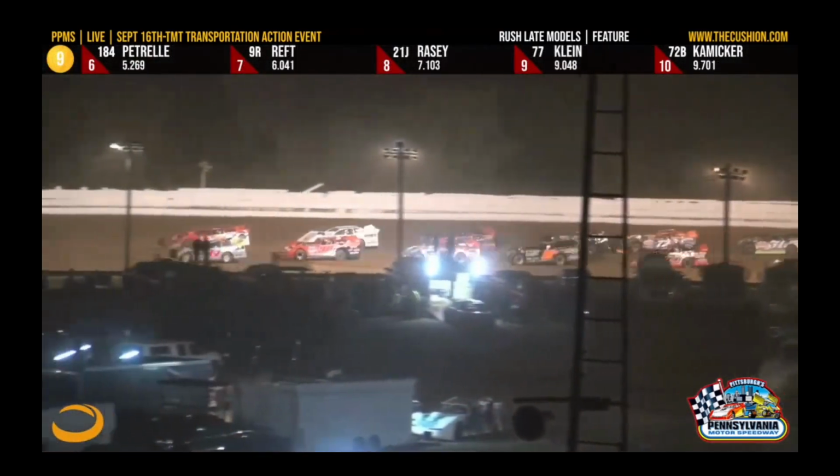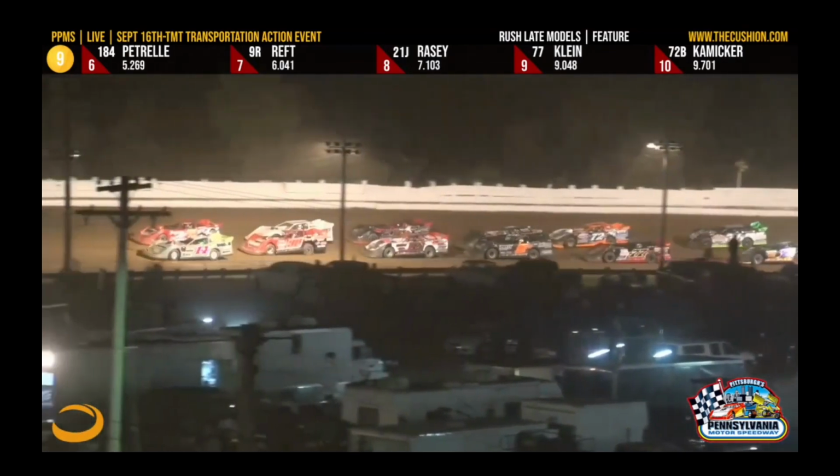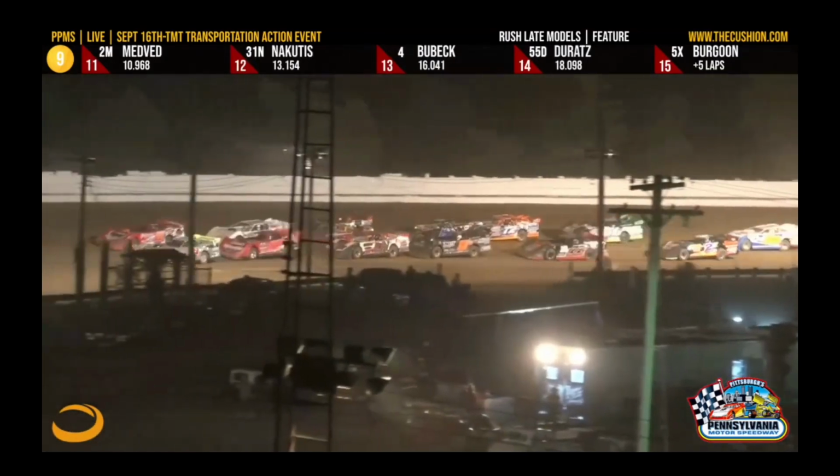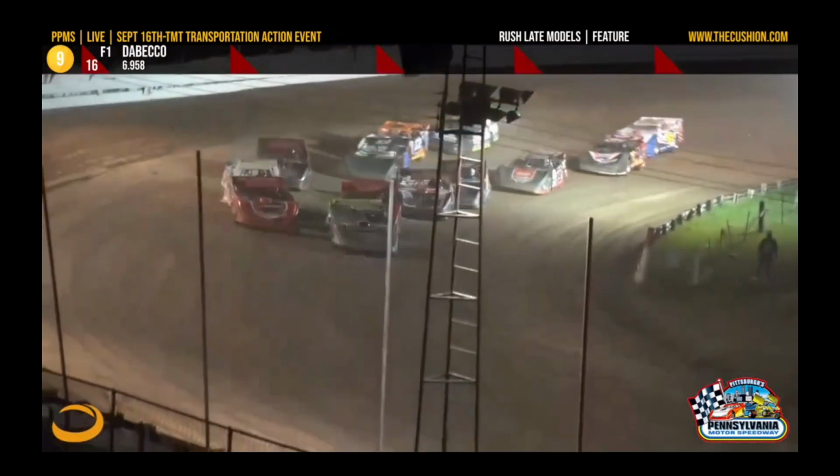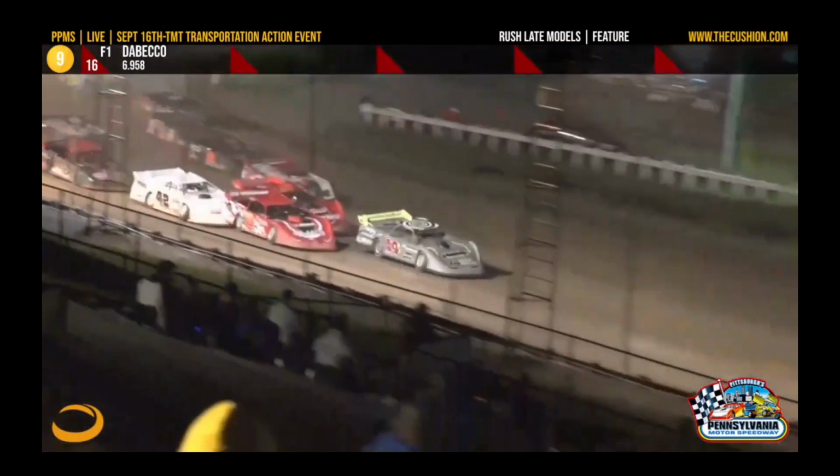Cars are making their way forward. The 8 of Tommy Schoenhofer Jr., certainly one of them. The 90J of Mike Duritsky, also another one. A soon-to-be father is Mike Duritsky in the Valvoline number 90J. Green flag is out. We're underway.